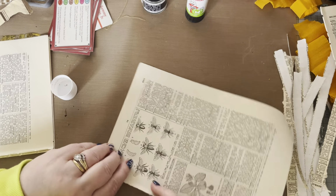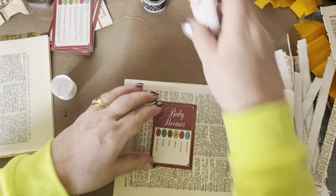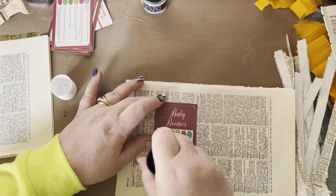So as you can see, I'm just looking if there's any nice pictures on them. Them are the pictures that I'm gonna keep.